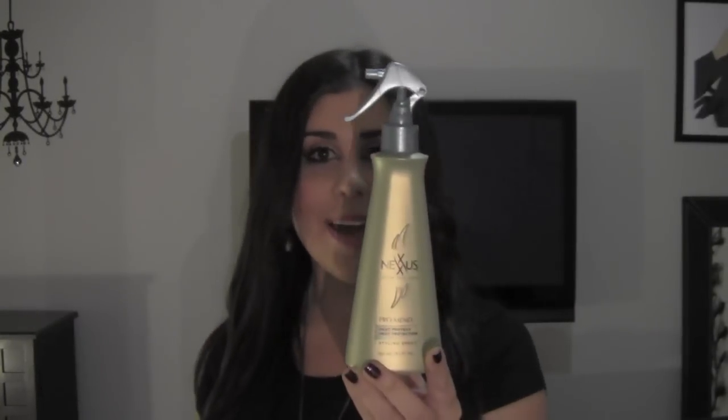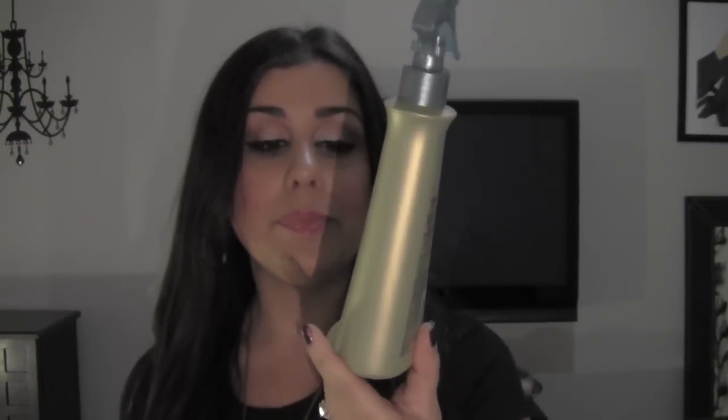From Ulta, I picked up this heating spray. It's called Pro Men Heat Protection, Heat Protectant. I only picked it up because it has the same kind of spout as the Tresemme, but they say that Tresemme is not that good of a heat protectant, and I ran out. So I'm testing this one out. We'll see.